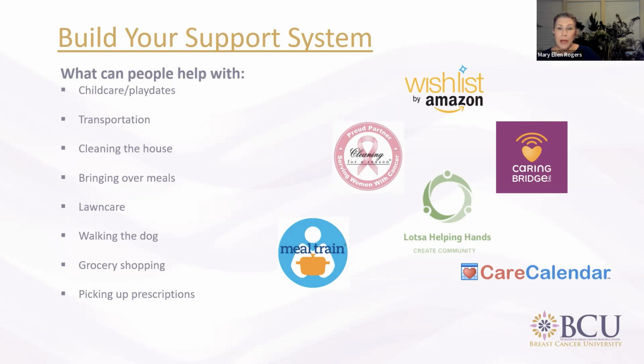Some things you might consider having people help you with could include childcare or play dates, transportation to your treatment, medical appointments, surgery, help with cleaning the house, bringing over meals, lawn care, walking the dog, grocery shopping, picking up your prescriptions. So there are some great resources that your friends and family can use to help coordinate or help keep everyone updated.